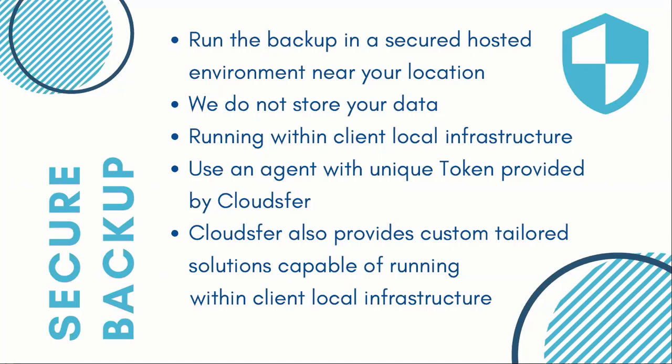Each customer has their own secure token, which is provided by Cloudsfer, and the entire communication throughout the process is encrypted. We also provide a custom tailored solution capable of running within the client's local infrastructure in case other services or professional services are needed. As I mentioned, we have a dev team and support team that are here for you.